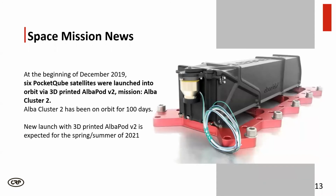You can see the space mission at the beginning of 2019. The Alba pod was launched, containing 6 different Pocket Cube satellites inside. Now the Alba Cluster has been orbiting for 100 days, and we're expecting, COVID allowing everybody to perform their activities at their best, the next launch of Alba Pod version 2 this spring summer of 2021.